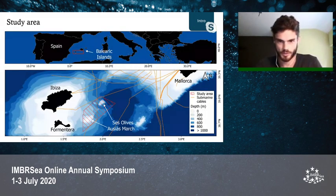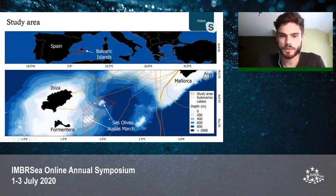We will make these models, and this is the study area. So it's situated near the Balearic Islands, in between Mallorca, Ibiza, and Formentera, which is also called the Mallorca Channel. You can see here in red the study area. There's also some submarine electricity cables that are running through the study area, and there's also 2 seamounts present here and here, called Ses Olives and Ossias March.